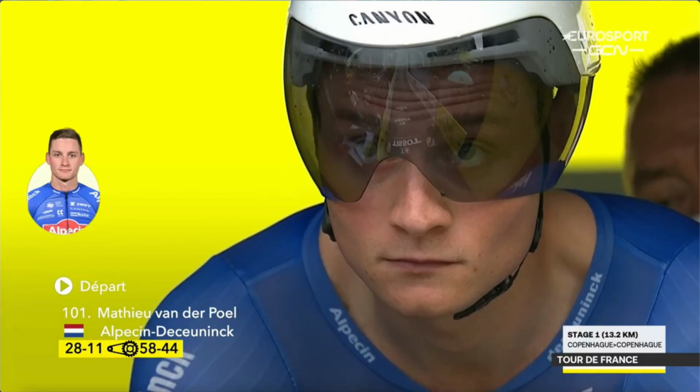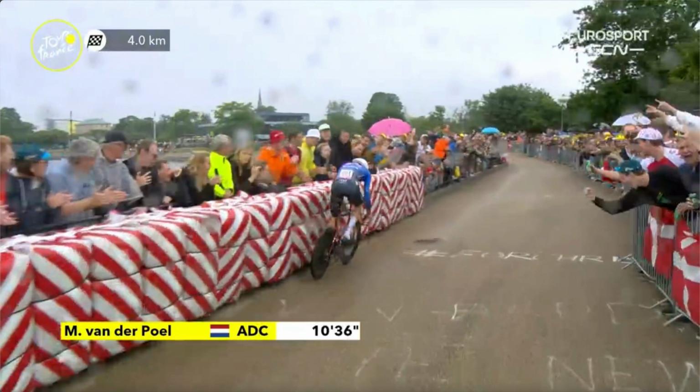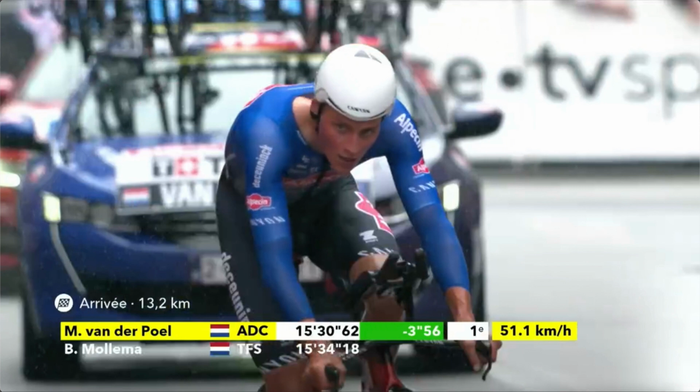Behind, he's got Mathieu van der Poel from Alpecin-Fenix, who's flying on the pedals, going from inside to the outside of every corner and almost rubbing the fences, and then powering on the pedals perfectly all the way to the finish line to put himself in the hot seat, up on best time from Bauke Mollema.